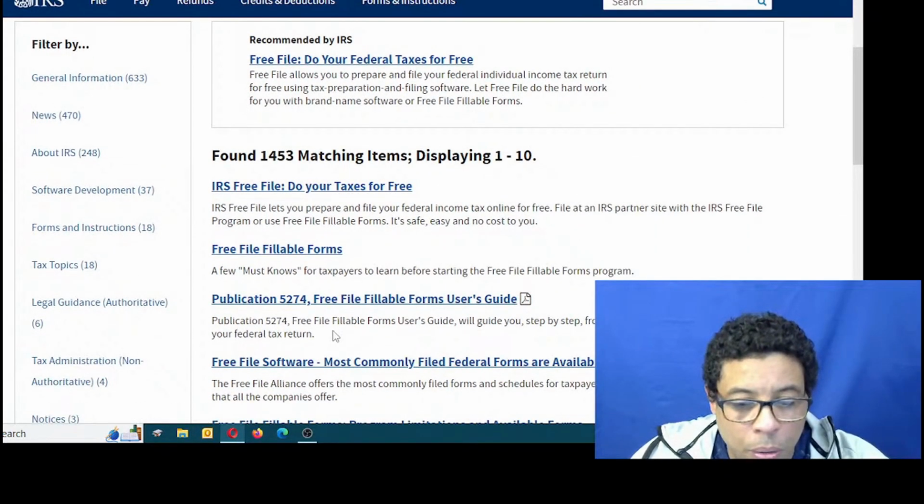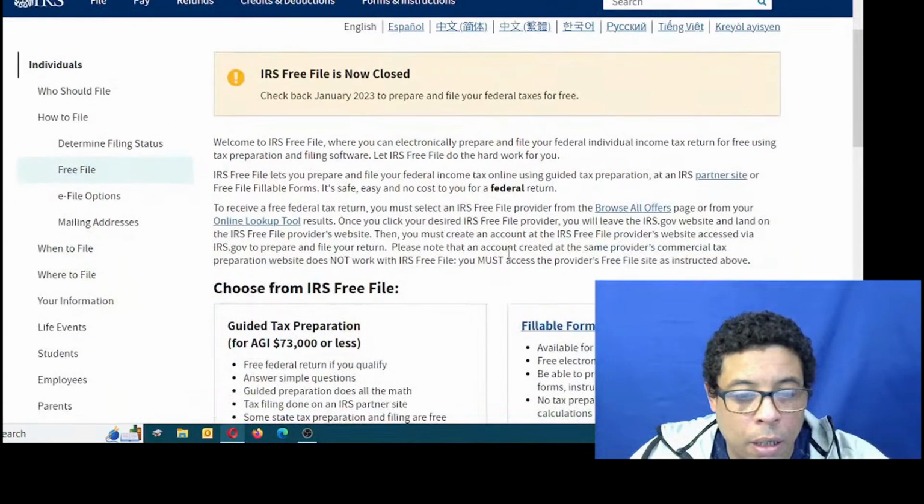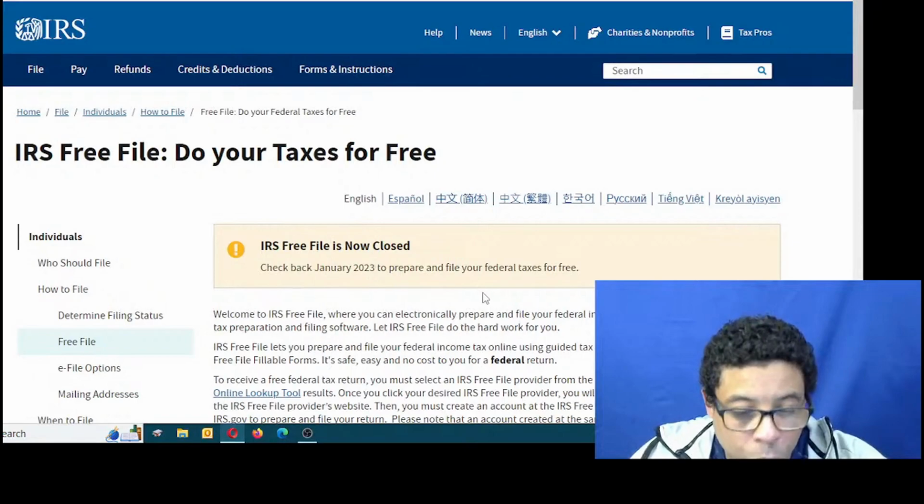And here you go, and there it is. It's closed at the moment. It'll be open here shortly.